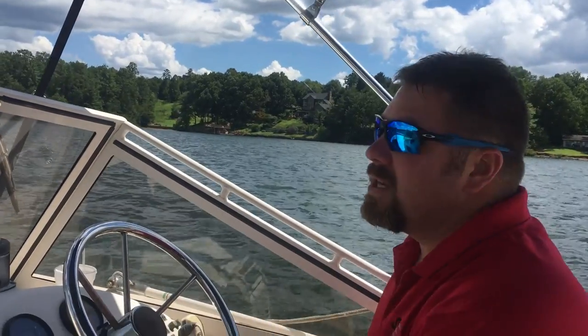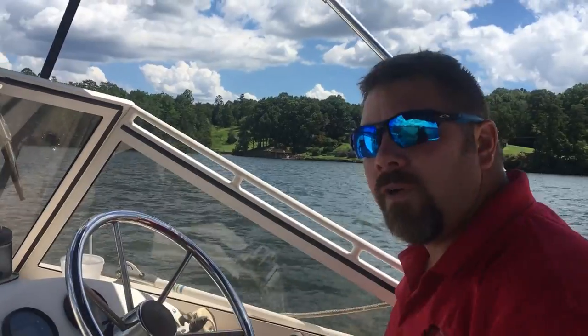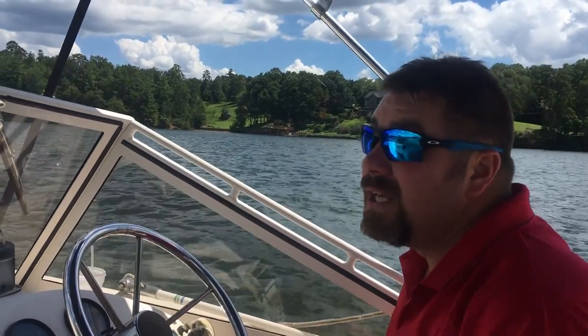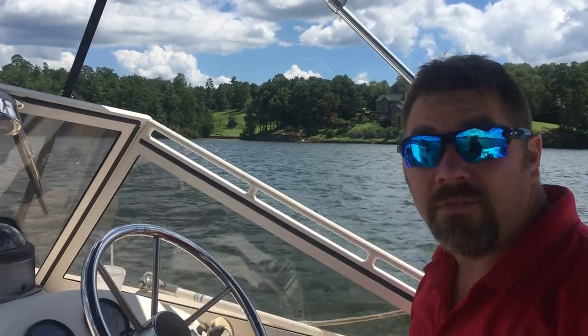Alright guys, so we just got finished up. Had quite a bit of luck there. Ended up finding the gentleman's keys for him. It wasn't too far off. As most of you guys know, when we do these searches, whatever my depth is, that's going to be my search radius. So I was probably 10 feet away originally from where he said the boat was at, from where I actually found the keys.